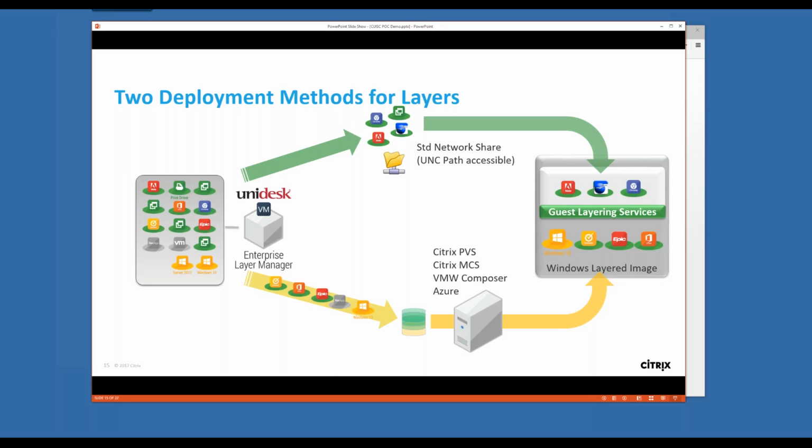When I publish out to a provisioning system like PVS or MCS or Composer or Azure, it creates the appropriate disk, and then it pushes it up to that technology. So for PVS, it pushes up a vDisk, right, which is a VHD, and creates a vDisk out of it. For MCS, it publishes a virtual machine into, let's say it's vSphere or XenServer, and then that becomes the master VM for your MCS catalog. For Composer, it publishes up a virtual machine, which becomes the parent VM for your pool in View.